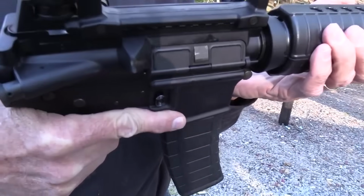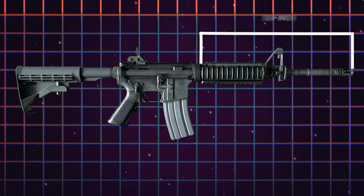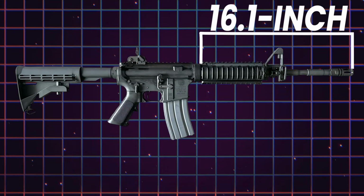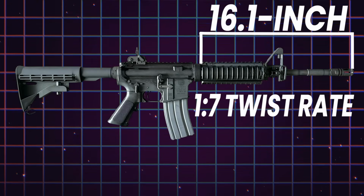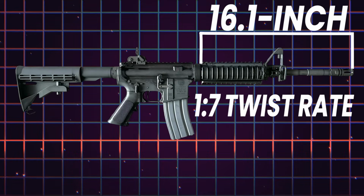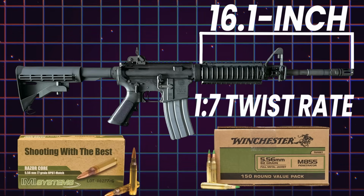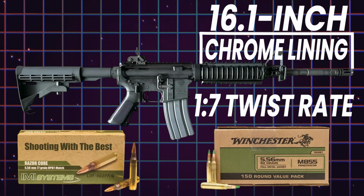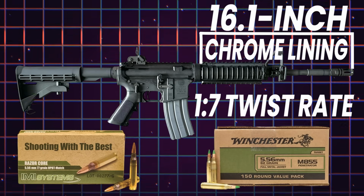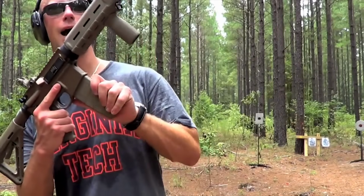Let's start with the specs and materials. The LE6920 features a 16.1-inch chrome-lined barrel with a 1x7 twist rate, which is ideal for stabilizing a wide range of bullet weights, especially the heavier 62-grain M855 or 77-grain match loads. The chrome lining isn't just there for longevity either. It helps reduce fouling and wear when you're putting hundreds or thousands of rounds through the gun.